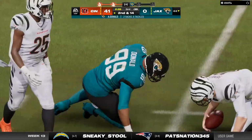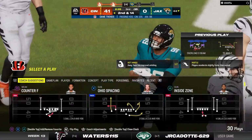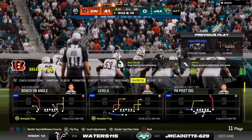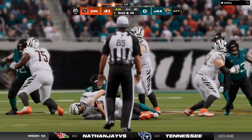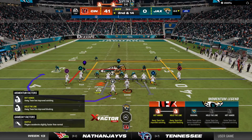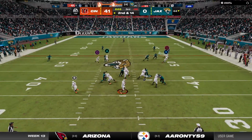Blitz coming, and down he goes. Aaron Donald, his 2nd sack of the night. That's his 2nd sack of the game, and the best defensive ends, they do their homework as much as offensive guys do. They know how to beat the offensive lineman across from them, what moves they need to do to set them up. This guy's been pretty good at it all game long.